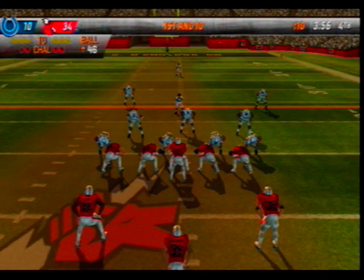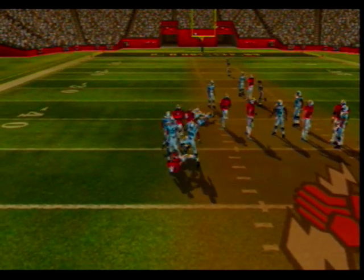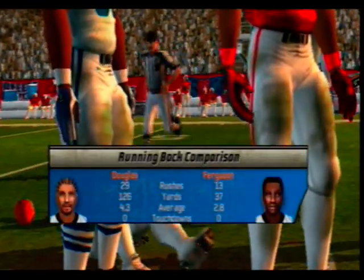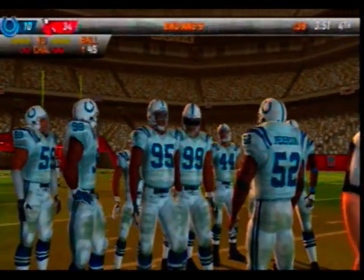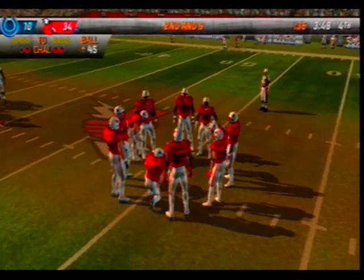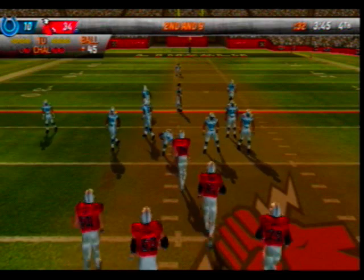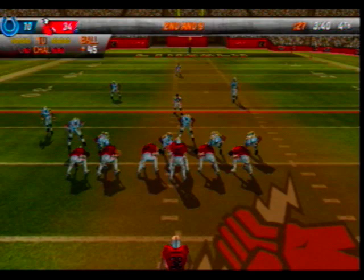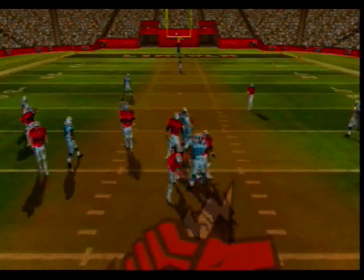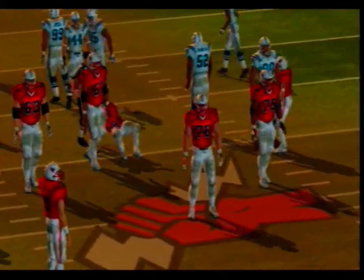The Colts line up in a 4-3. Looking upfield. Brown comes up to make the play. Douglas takes it up the middle for a yard or two. Second and 9. Ball on the 45-yard line. Tailback, Peterson is there on the stop. Douglas takes it up the middle for a yard or two.